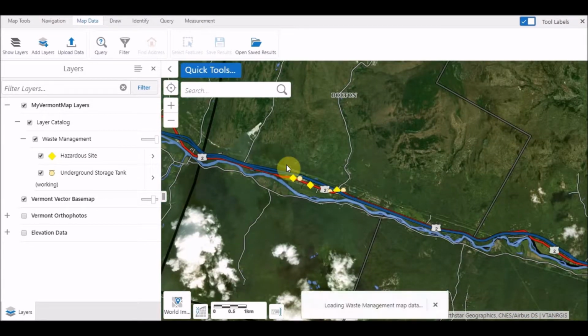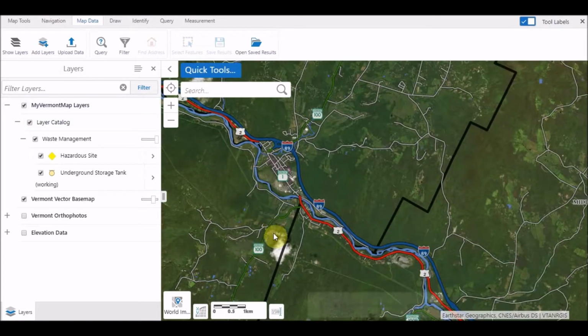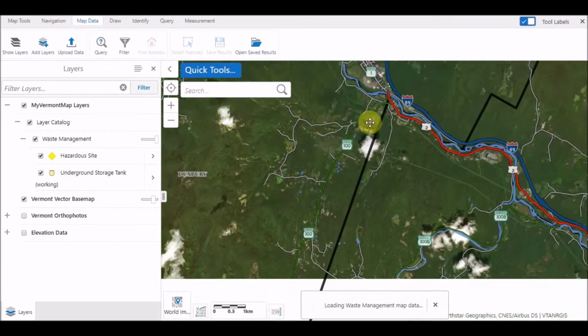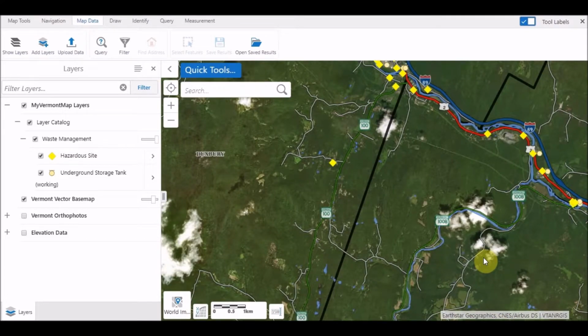So it's another effort to make the map faster, cleaner, and perform better overall by reducing the clutter, the overhead, and all of the other information that, frankly, you probably just don't even care about. So look for this in a future release. This could be a statewide application that gets adopted across agencies.